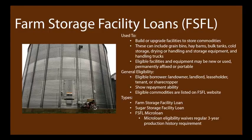So general eligibility for these is that you need to be an eligible borrower, which includes in this situation landowners, landlords, leaseholders, tenants, and sharecroppers. So the general eligibility for this is a little bit more broad than needing to be a farmer yourself necessarily. So if you're a landowner and interested in using one of these loans to put some facilities on your property that your tenant could use, that might be a great fit. You'll need to be able to show your repayment ability, and you'll want to make sure that your commodity is listed on the FSFL website.